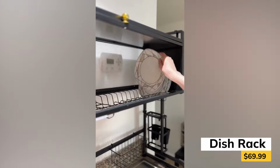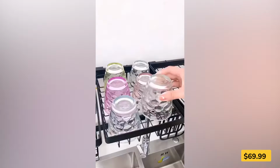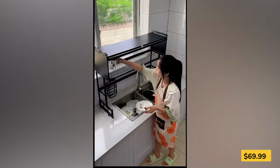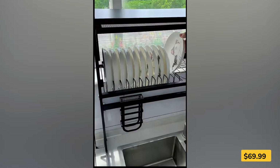Say goodbye to countertop chaos. This 3-tier over-the-sink rack turns dish drying into a space-saving masterpiece. Plates, glasses, and utensils all get their own spot, while the clear cover keeps everything dust-free. Made from sturdy carbon steel with non-slip feet, it holds steady even when fully loaded. Stylish, durable, and smartly designed, it keeps your kitchen organized without taking up an inch of extra space.